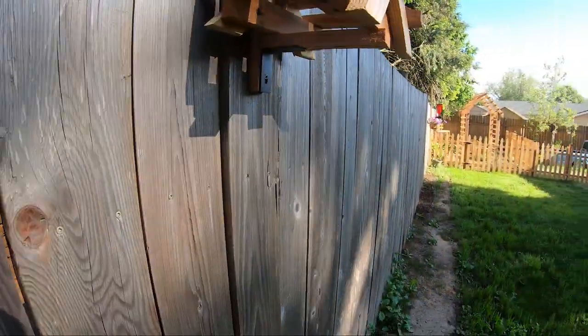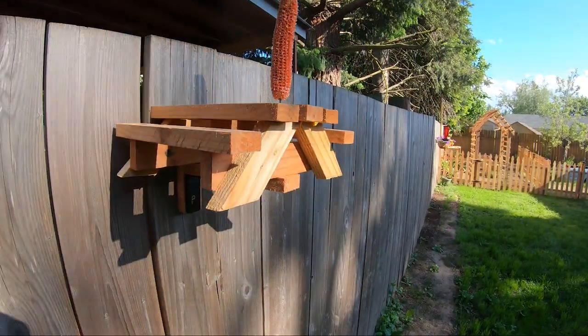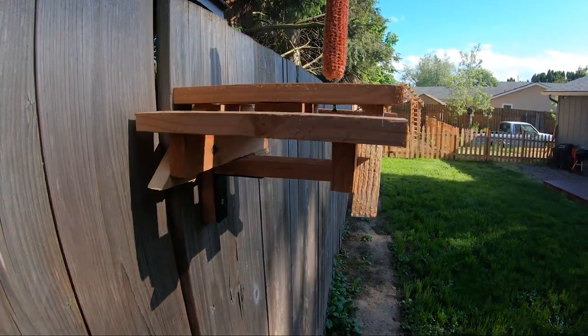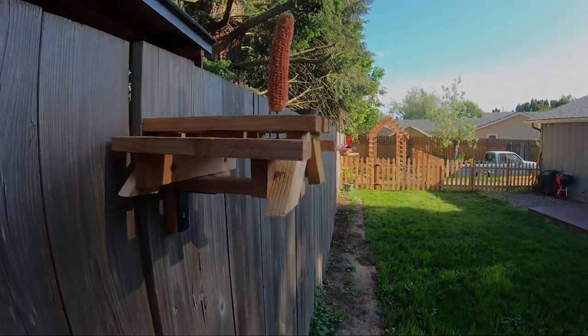So here's something kind of cool I just wanted to show. My wife built this, a little picnic table for the squirrels. It's pretty neat. The corn's all gone right now because we only give them a corn every couple of days because they eat it so fast. But throw a corn on there and you'll see a couple of squirrels come up and sit at the picnic table and eat. It's kind of fun to watch.